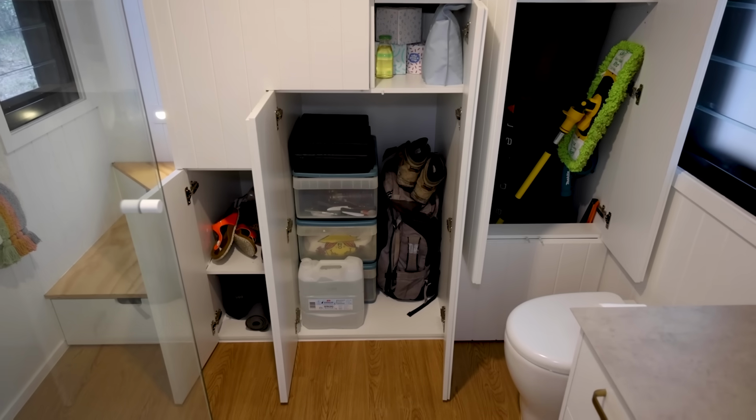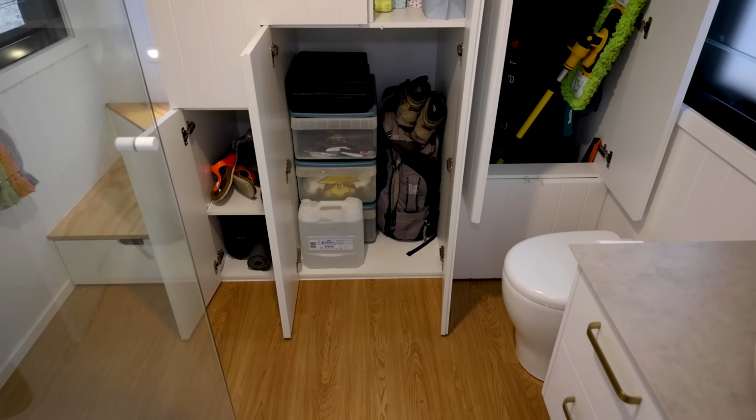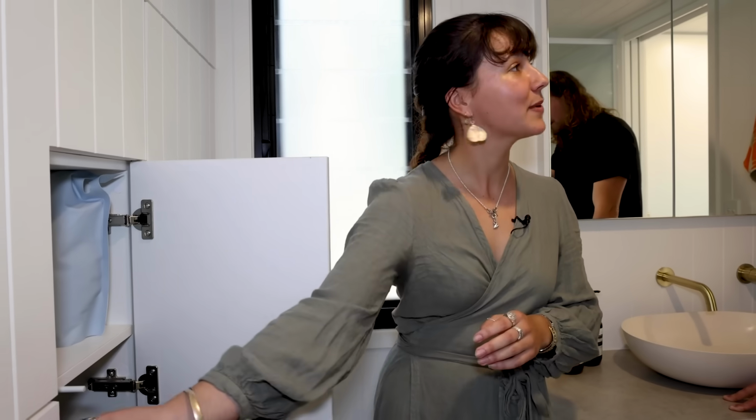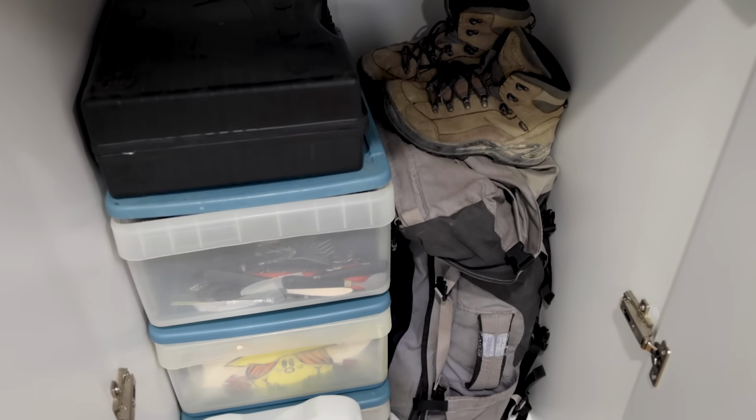I've actually got a lot of camping gear, and so I needed to make sure I had space for all the camping gear without storing it outside, and who knows what kind of animals were going to attack it. But yes, inside here I've got camping supplies, so I can take off at any point. Excellent. Very nice to have.